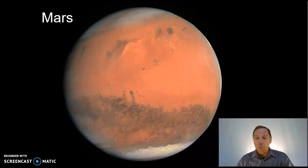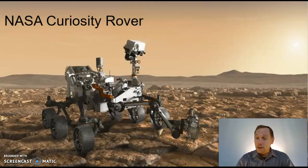Mars. This is an actual photograph of Mars. Notice the northern and southern polar caps there. What's interesting about Mars is it is a planet of robots sent by us humans. Right now, at this very moment, NASA's Curiosity rover is up there sending back data, and it has been for a couple of years, doing a great job.